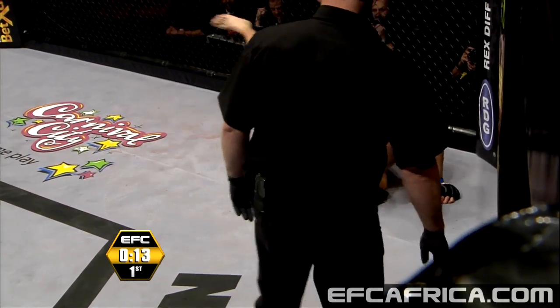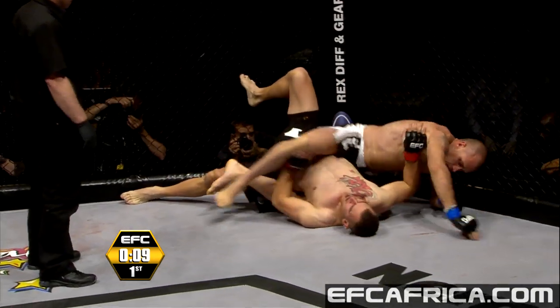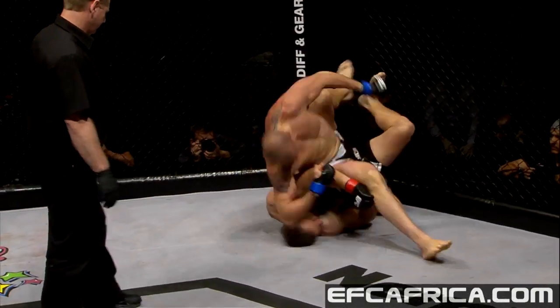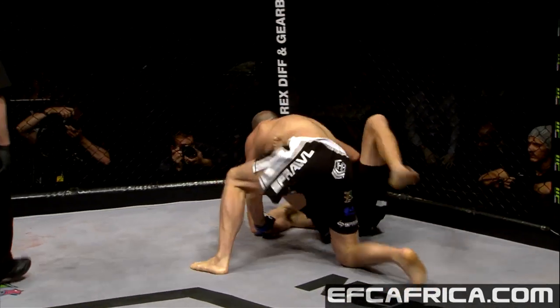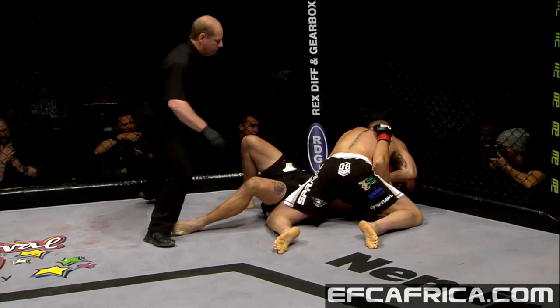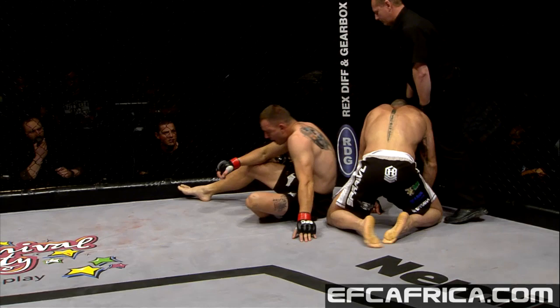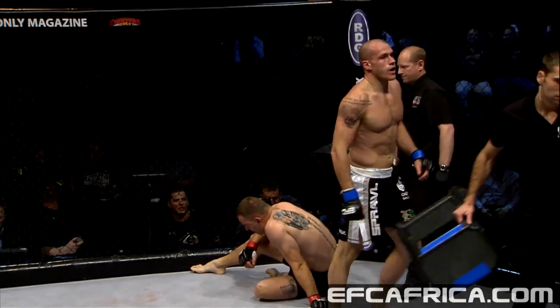16 seconds to go. Norman again goes for that rear naked choke. 12 seconds to go. Norman will take on and go straight back into top position. Oh, another elbow. Lands a big elbow as he comes taking over the top. Taking its toll here on JP. Another big elbow landed by Norman Wessels. There it is. Oh, my goodness. There's only one fighter in this fight, and that's Norman Wessels.